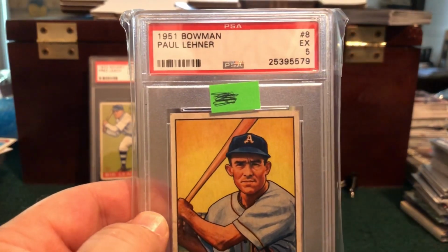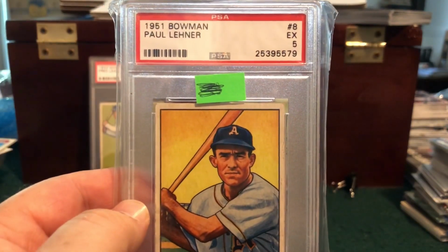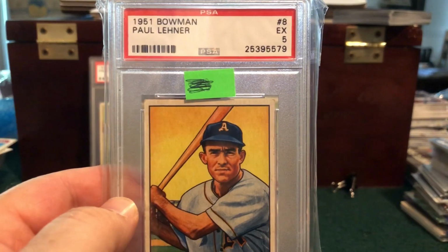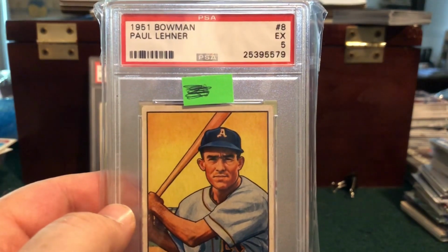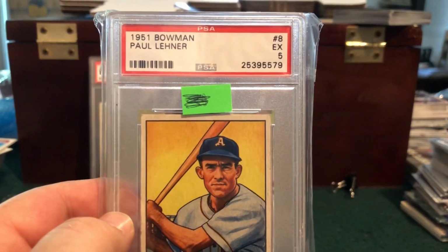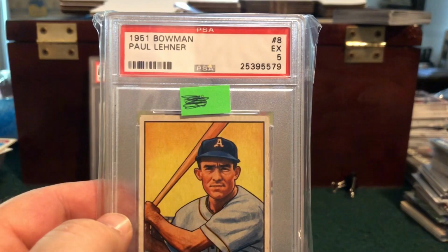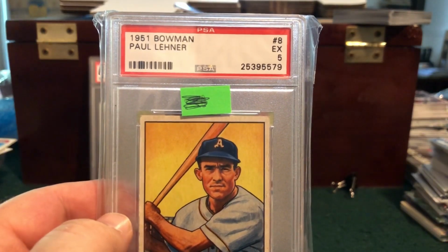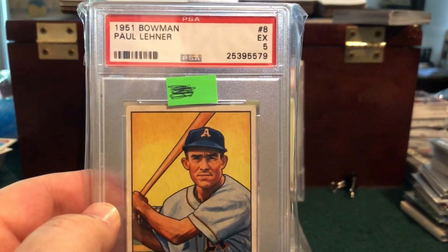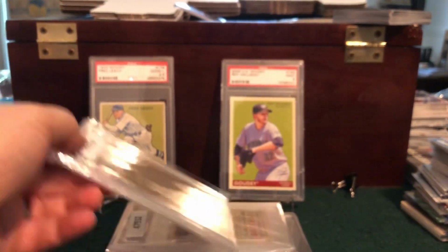If you're familiar with 51 Bowmans, like most sets, they have a high number series that are much more difficult and expensive to get in higher grades. And it's like the last 50 cards or so of the set. But I noticed I didn't have a lot of the beginning of the set. Now, there's a Whitey Ford and a Yogi Berra in number 1 and number 2. So, you know, there's some expensive cards. I think Robin Roberts might be in the first 10. So, other than the Berra that I have, this is the first one I have in the top 10 of the set.